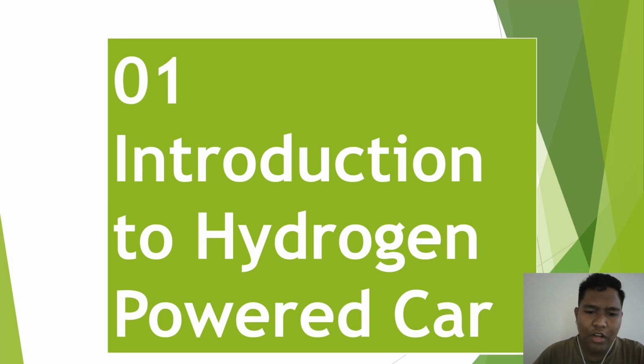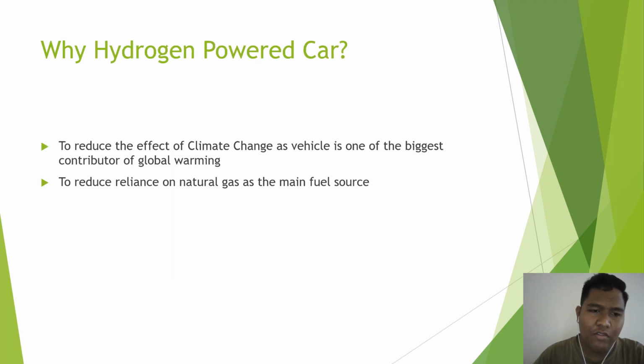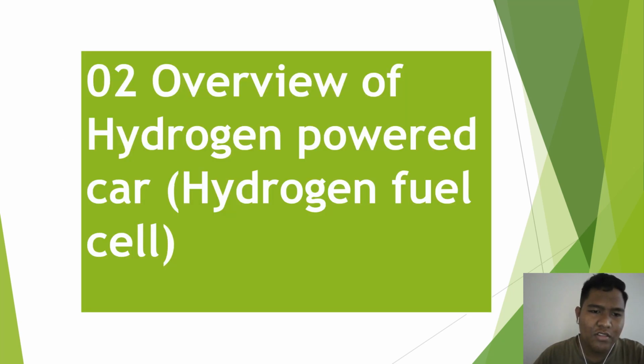First, introduction to hydrogen powered car. What is a hydrogen powered car? A hydrogen powered car refers to any type of vehicle that uses hydrogen as a main fuel. Why hydrogen powered car? To reduce the effect of climate change, as vehicles are one of the biggest contributors of global warming, and to reduce reliance on natural gas as the main fuel source.